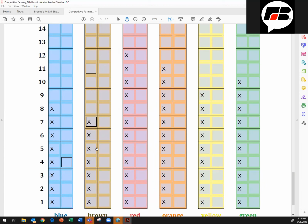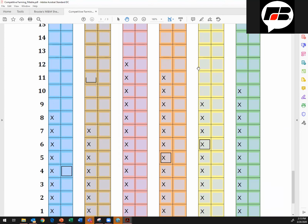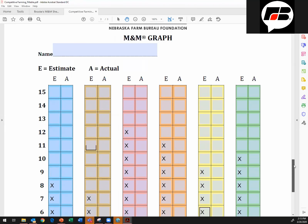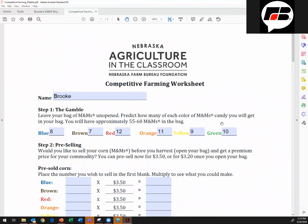But then go ahead and graph those guesses under the E portion of our graph. Once you have done that, you can go ahead and scroll back up to the top, and we are going to talk about step number 2. Pause your video if you are still graphing your chart for your estimated guesses of M&Ms.